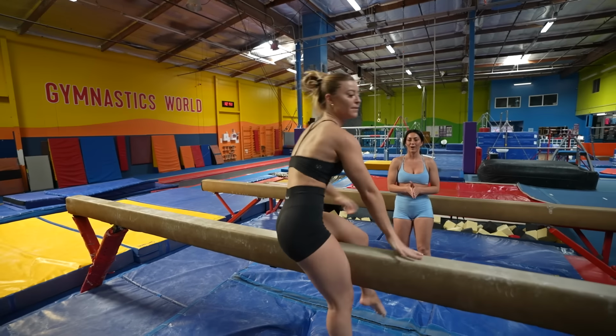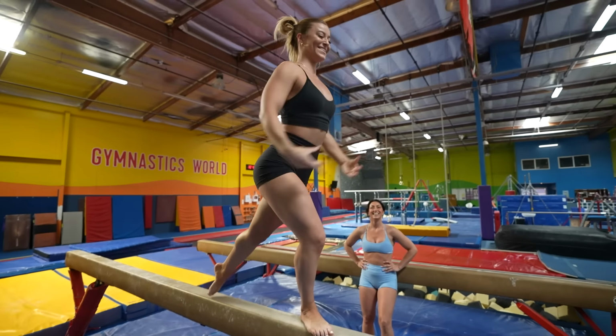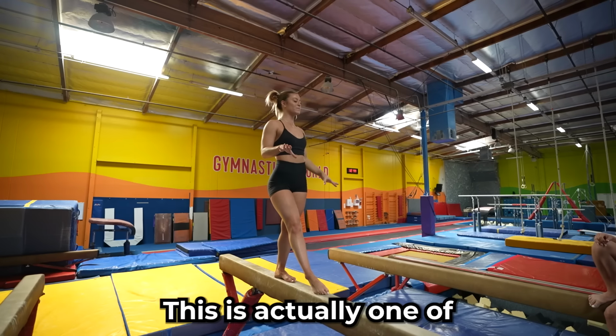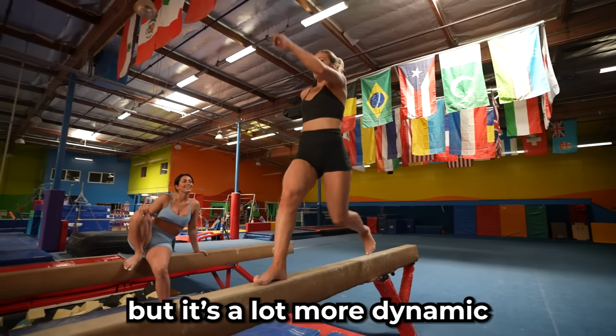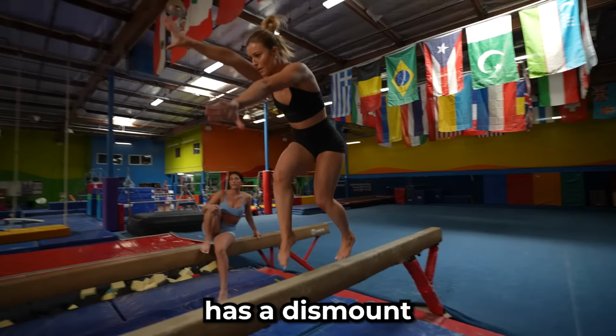Yeah, it's very different now. Whoa! Already way more creative. The standing back tuck is a very key element in most top level routines. That was amazing! This is actually one of my favorite tricks. It is always a very big crowd pleaser. And then the leap, but it's a lot more dynamic. And then every good beam routine has a dismount.